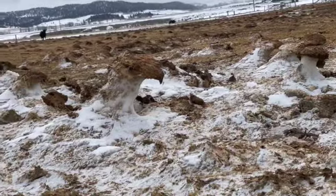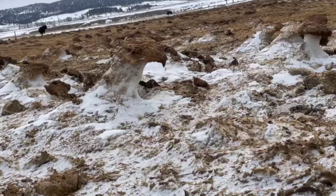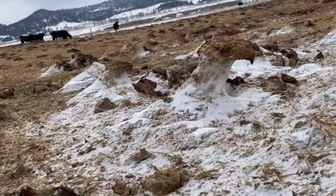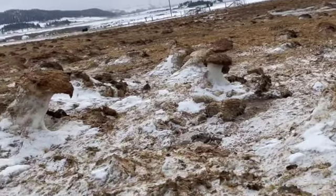This is why our meadows are so rough right now. You get one turd on top of the snow and it shades it, so then you have a 6 or 8 inch mound of ice and snow that you're bouncing over all the time. So.